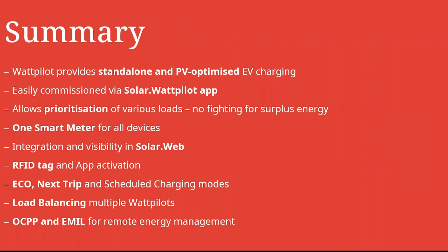And in summary, just to go through some of the things we've seen today, the Wattpilot can be used as a standalone and PV optimized EV charger. You can use it without any solar, but the real benefit comes when you have PV on the site. It can be easily commissioned via our solar Wattpilot app, so you can download that and explore that straight away. You can allow prioritization of various different loads. So that can be setting a hierarchy of control, whether the solar battery or the car or hot water takes priority of energy on site.